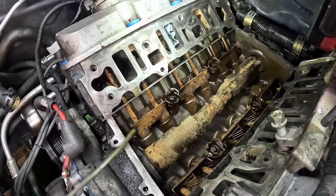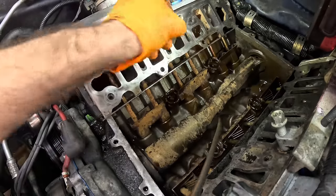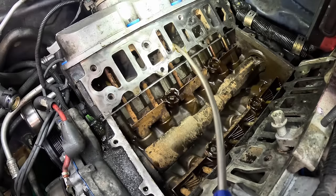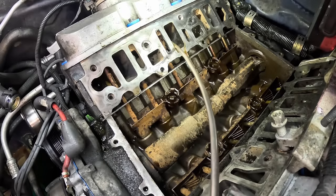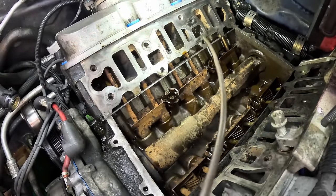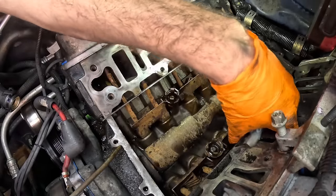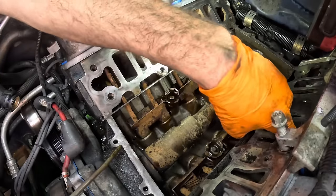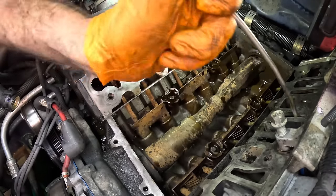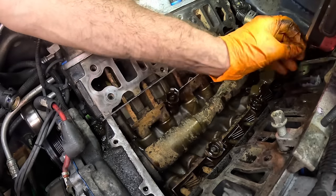Get the intake runner plugs out of there and blow these out. I saw something fly out of there. Oh no, that one's stuck. I pushed it too far down. I'll get it out of there. Come here. There's that one. Last one off in the corner.